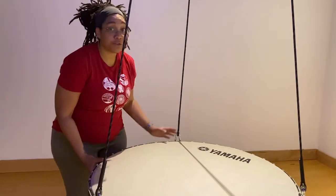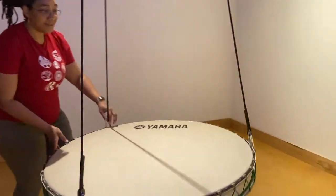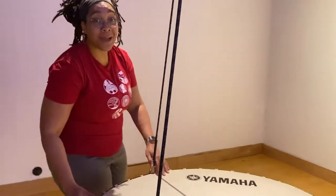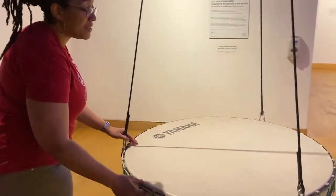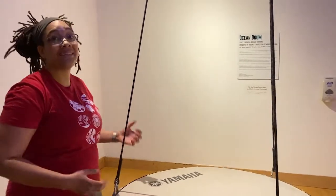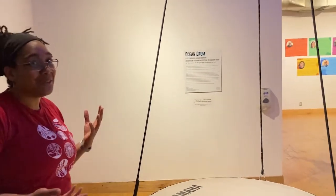And as I tilt the drum, those little balls move around and they rattle against the inside of this drum, and it creates this really nice ocean sound. Now, sometimes we might get sounds mixed up with each other.